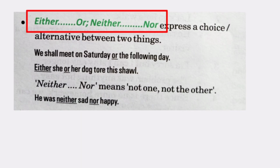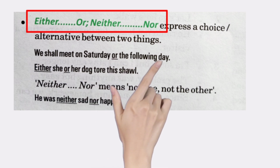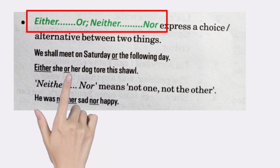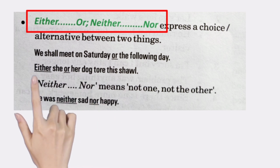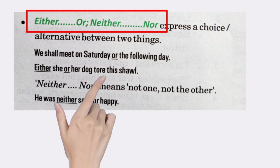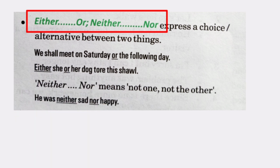Either or, neither nor. These are the types of correlative conjunctions which we did in the previous video. And these are conjunctions which express a choice or alternative between two things. Either you want one thing out of two or you don't want. So let's see the examples. We shall meet on Saturday or the following day. Or even we can say, either she or her dog tore his shawl. Means the action is performed by either of them, either she or her dog. Then neither nor means not one, not the other, means none of those. He was neither sad nor happy.